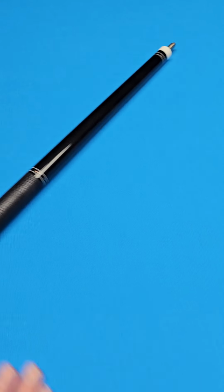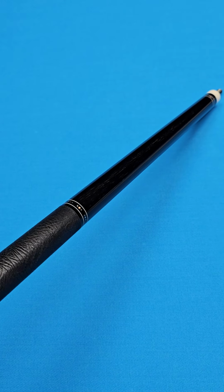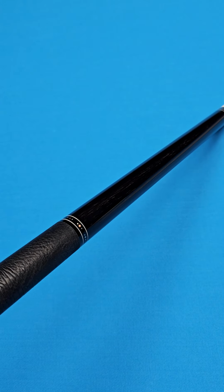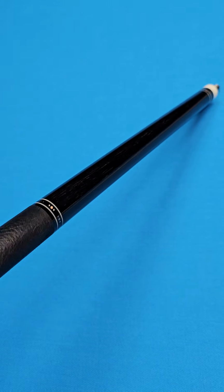And I know it sounds kind of cliche. You've heard me say it before, but I'll say it again. This guy's cues are just one of those type of custom cues that when people have them, they usually hang on to them. Boy, oh boy, this is some really cool ebony here. So I'm going to kind of show you what I'm looking at.